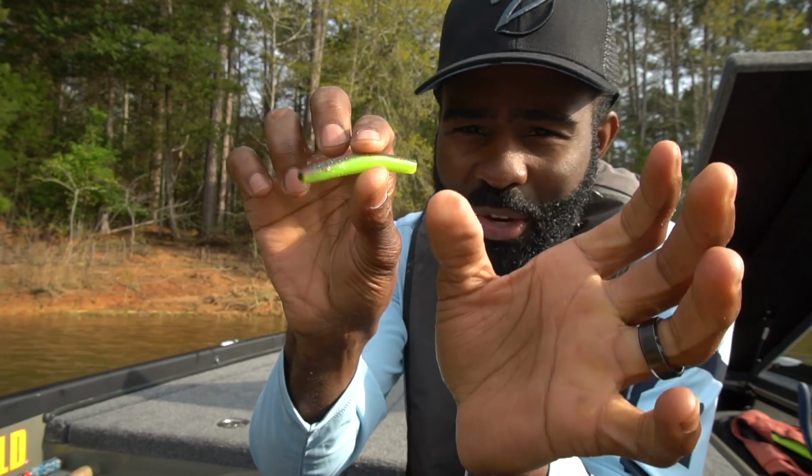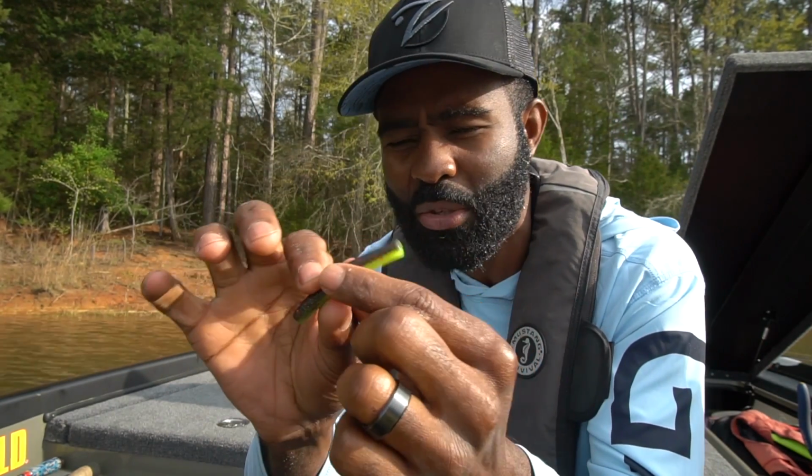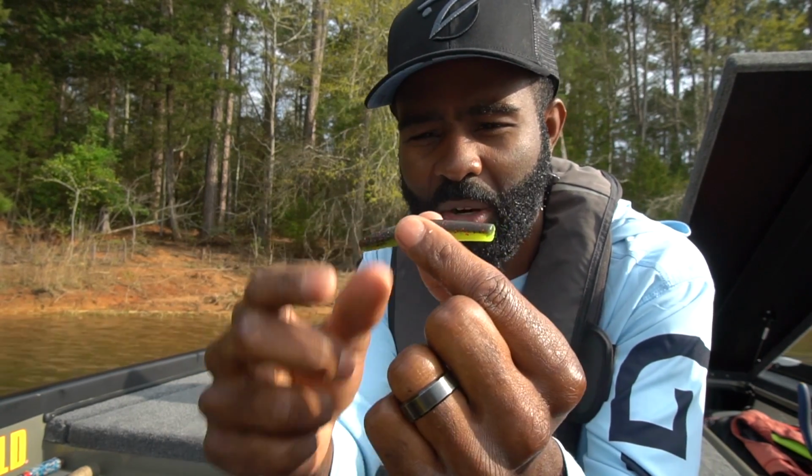Copper truce. I'll show you how to rig this guy, because it can be a little tricky to learn how to put this guy on the hook with Elastec.